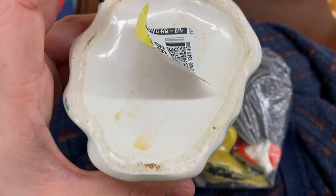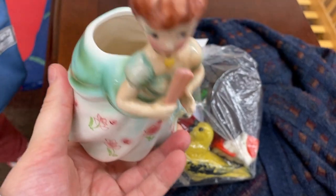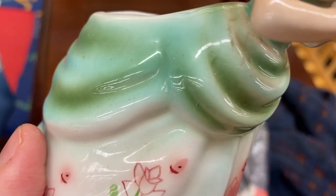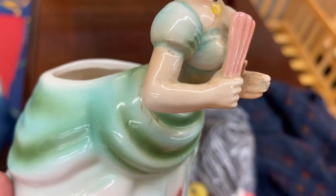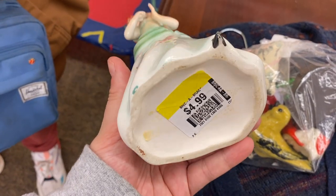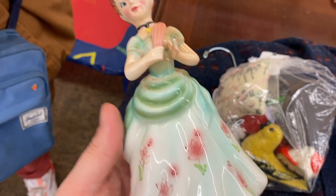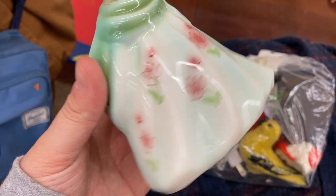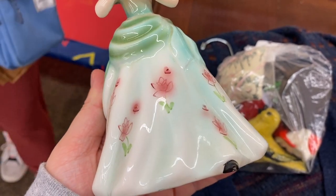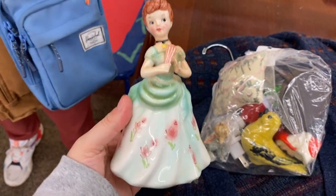It doesn't have any markings. It looks like there was one long sticker on it at some point. She looks like a Japan piece to me. Very hard to tell. She has a little chip right there in her hand. Ugh, I just wish I knew more about her. I just did some searching on eBay and there are a few that look like her, but none of them have this painted flower detailing, which makes me think it's a little bit newer than I thought. Maybe like 70s. So I don't think I'm gonna get her, but she is cute.